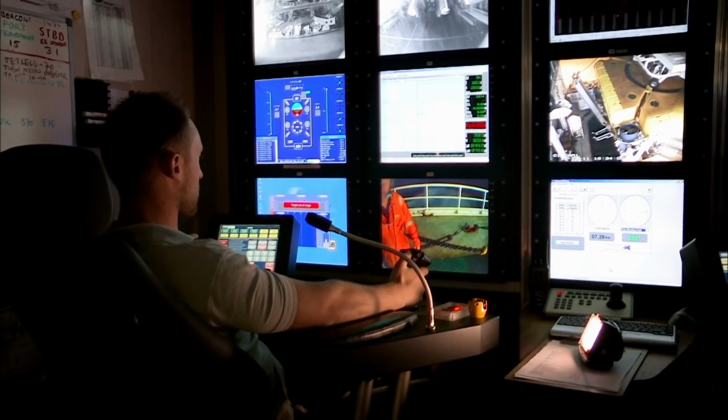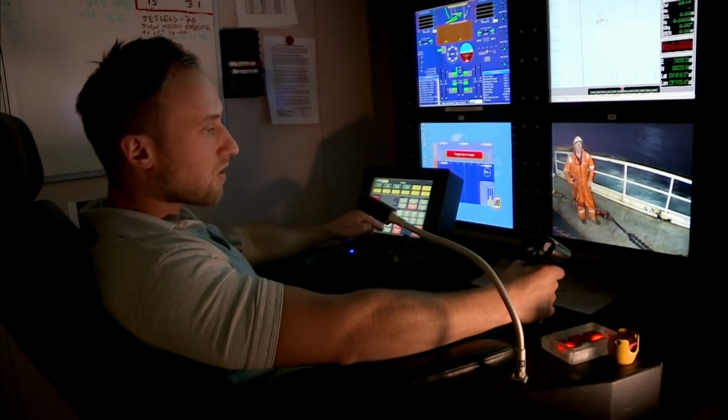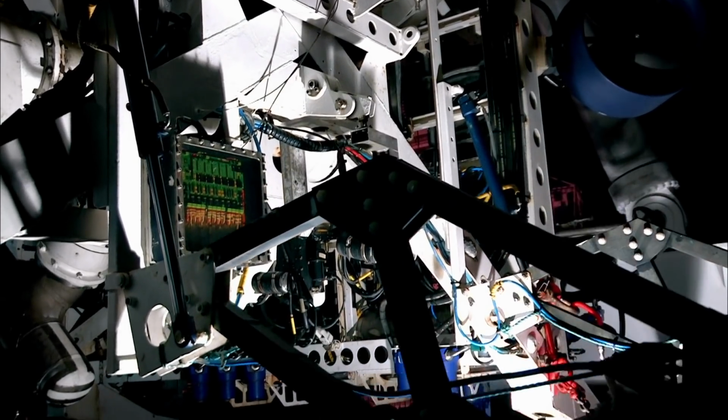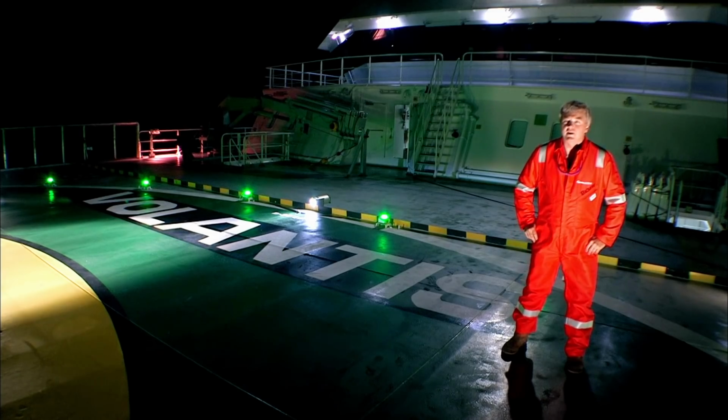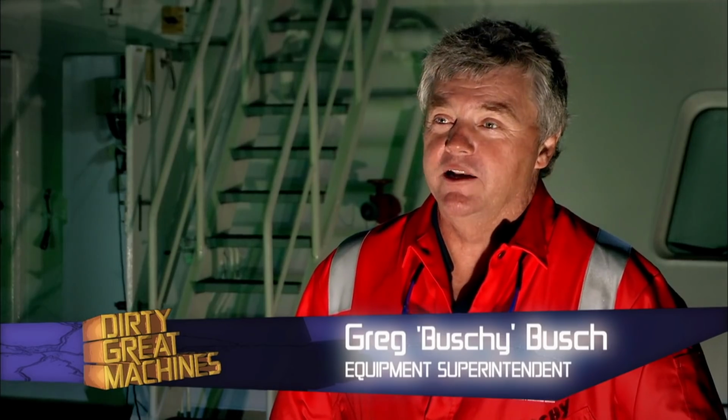Okay, if we can start to lower the TSS frame, thanks. Okay, lowering tracker frame. Keep it coming. And all stop. The man in charge of this beast is the chief super, Greg Bush. UT-1 is the world's largest, most powerful, free-swimming, remotely operated jetting trencher. If you want your product buried quicker, deeper, first go, UT-1's the vehicle to use.